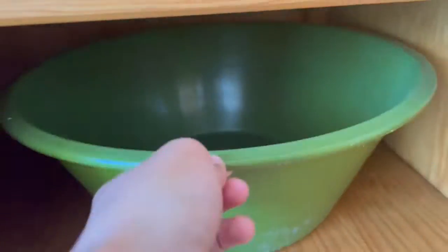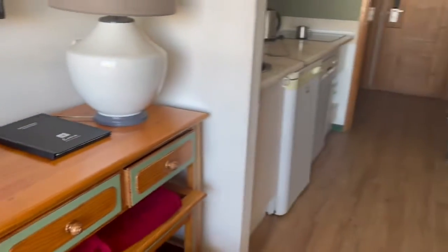So they gave us this basin, this cutting board, and these, what do you call these, mats, right? Dish mats or whatever. So that's that.